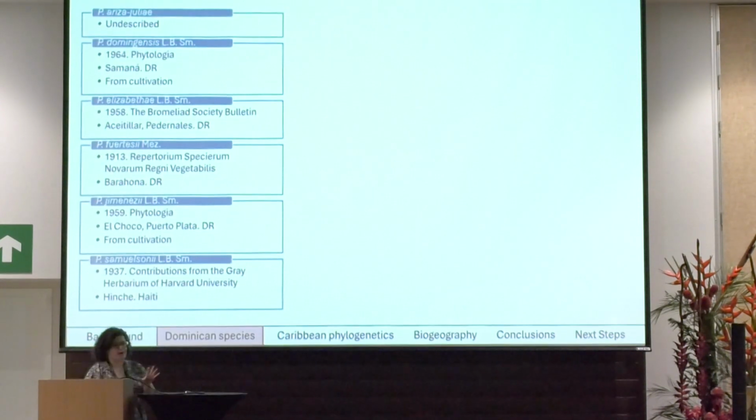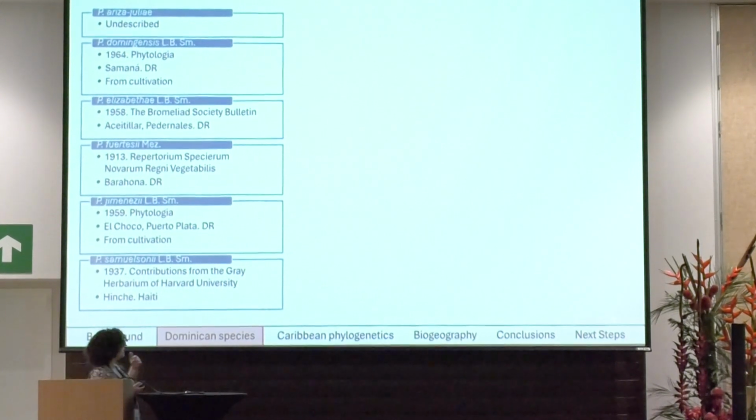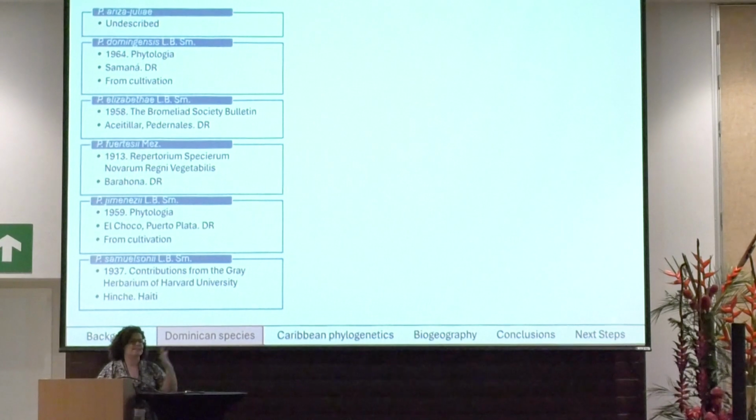Before we go into the biogeography of this group, we need to clarify a few issues that are in the way of us getting there. The first thing is we need to better understand the relationships and identity of the species in the Dominican Republic. As you can see from here, all of these species were described a long time ago by Lyman Smith. However, these were all specimens collected by someone else and sent over to him.